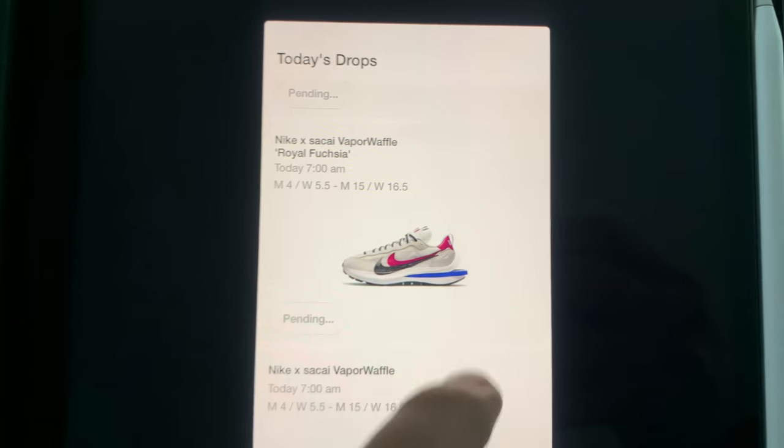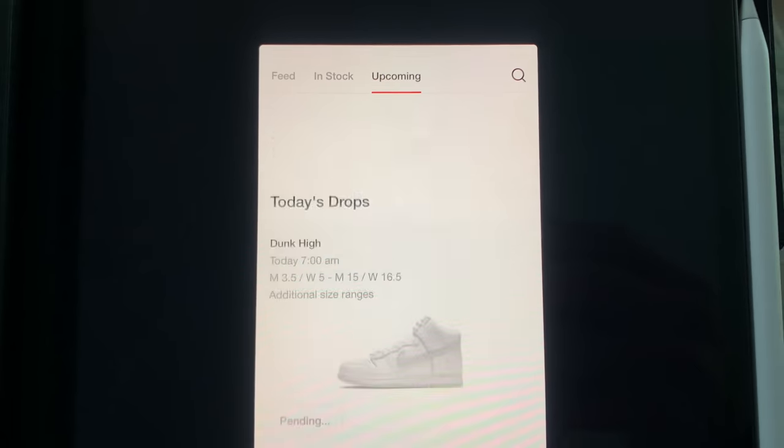All right guys, it's 7 a.m. We just entered in these raffles right here. Let's see if I hit anything.